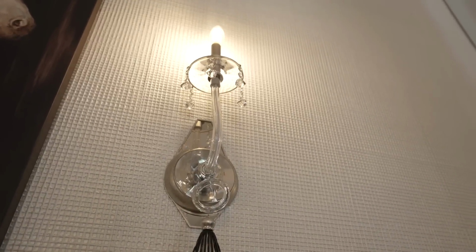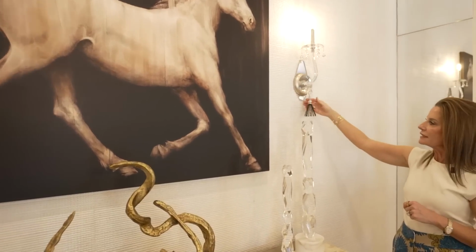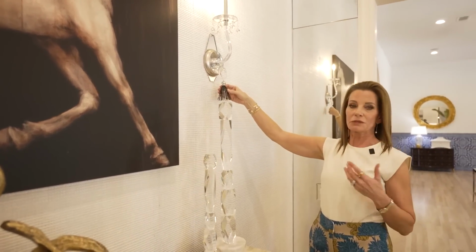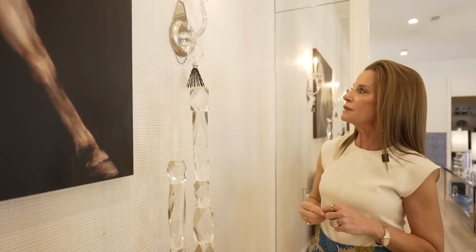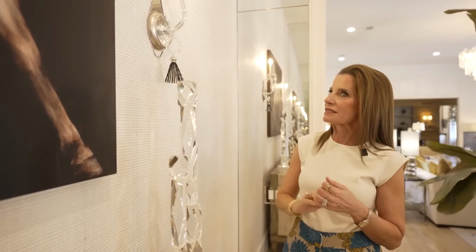This is flanked by 2 sconces. This is Waterford crystal. This fringe on the bottom I just fell in love with because it represented high fashion, which I love, fashion with the crystals, but it was just simple enough with the silver sconce that it lends itself for exactly what I needed in here.